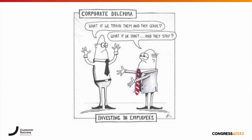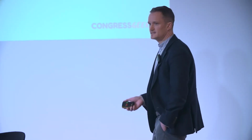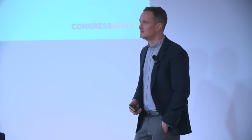So this picture depicts a very well-known corporate dilemma when it comes to investing in arguably the most important asset to any organization, and that's our people. What if we train them and they leave? What if we don't and they stay? So to address this dilemma, organizations now have to work much smarter in the way that they train their employees to be more relevant, to be more engaging, to be more future fit, and to be a cut above their competition so that their employees don't want to leave.